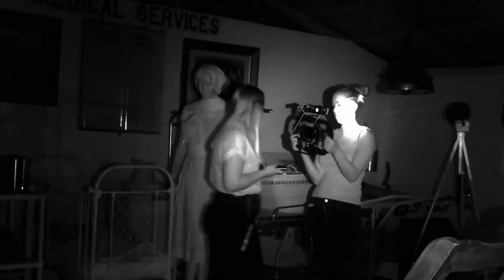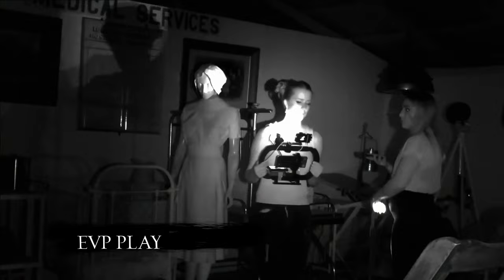K2's still going off. If there's someone in here with us, whether it's a fellow nurse, or if there's anyone else here in the hospital, can you come and have a chat? We have the cat ball sitting on top of that cabinet, and if you move them, they'll light up. Some static there.